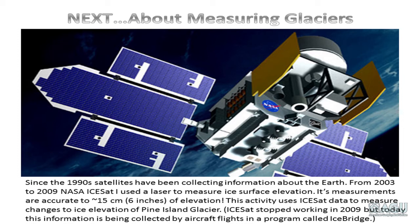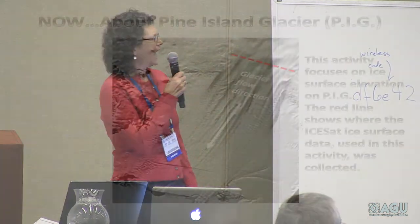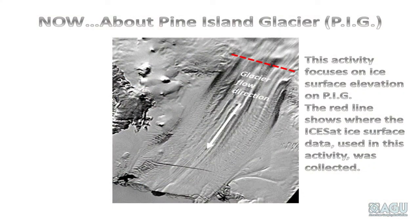And what I really want them to take away from this is how accurate this data is. So this can use lasers and measure to 6 inches. That's amazing. To really think that you can get elevation at that fine a grain is just remarkable. And then we move right into PIG itself.